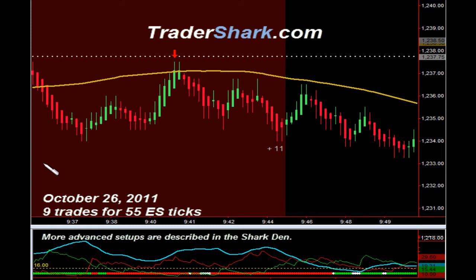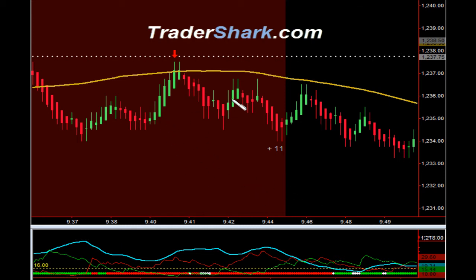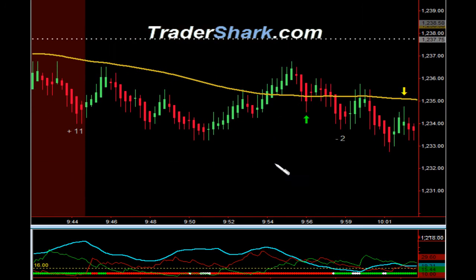We don't usually trade from 9:30 until 9:45 unless we have an opportunity to set up towards the gap fill, which we did in this case. Target 1 and target 2 were hit for a total of 11 ticks. Coming out of the no trade zone, we had an opportunity to get long.